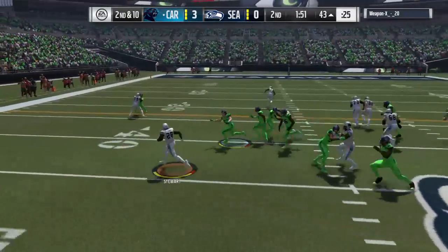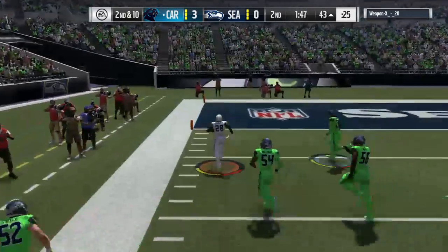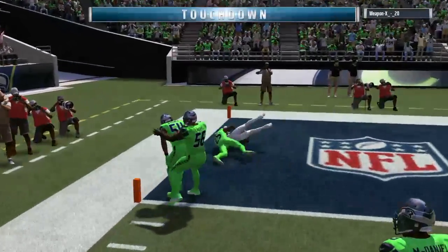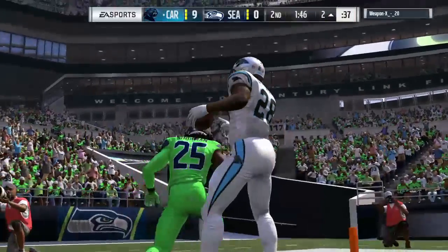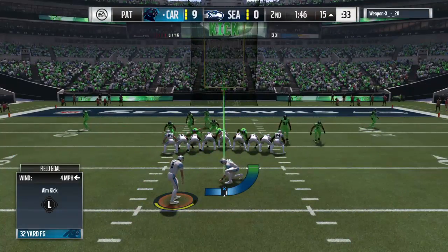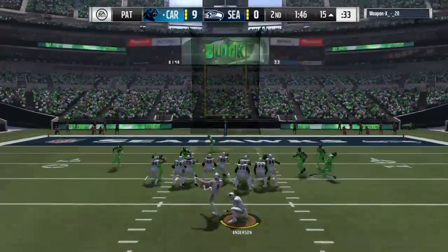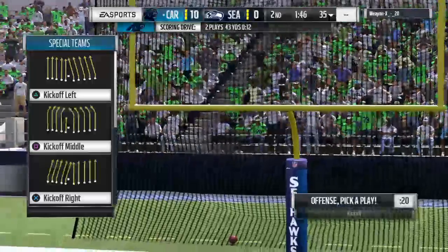Stewart on the counter. Oh, he's got some breathing room. And he will take it across for a Panthers touchdown. Jonathan Stewart, 43 yards. And the Panthers add on to their lead. And they drew up the counter there. It worked. They're glad they drew up the counter.